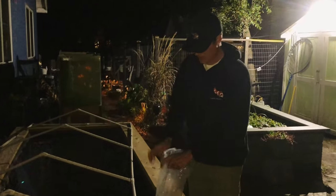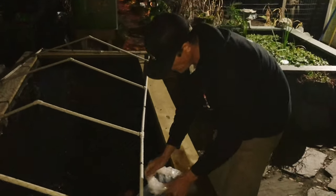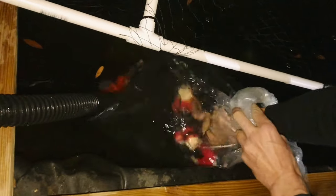All right, so time to let them out. We're gonna unroll them and then lift them out. It's a feisty fish. Go easy, easy. There he is. Very curious.